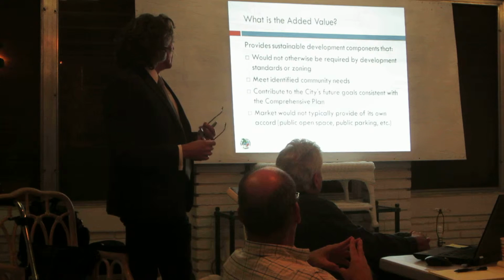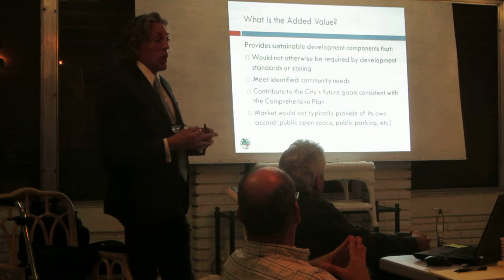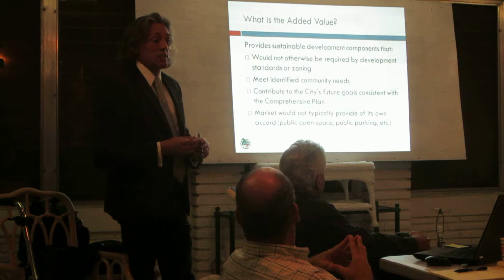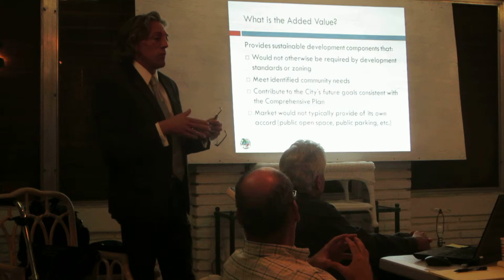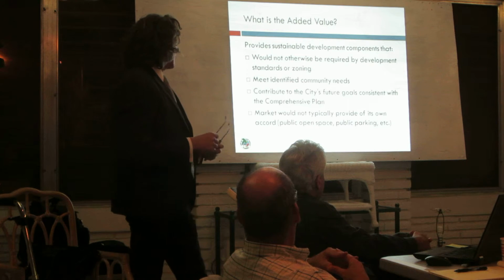It also helps us identify community needs such as open space, increased landscaping, public plazas, public amenities like a bus stop. It's kind of sad that many of our residents ride buses and there's not a single bus shelter in the entire city. We're trying to encourage greater setbacks in certain areas to provide a more appropriate transition from the automobile to parking to the public realm to the private realm.